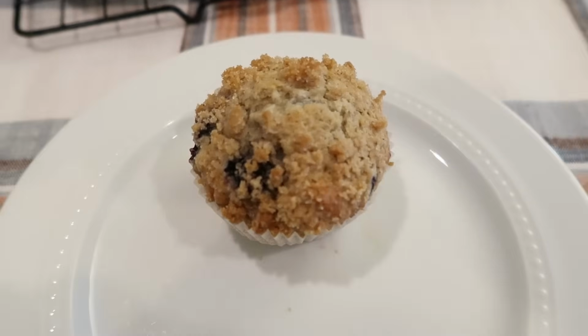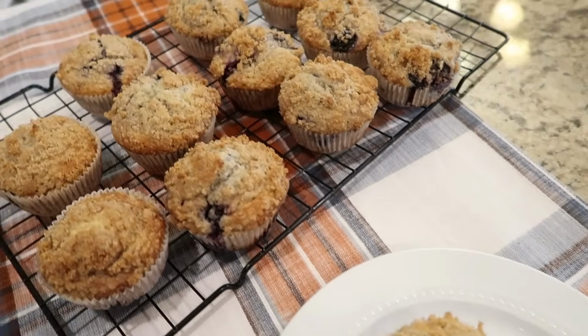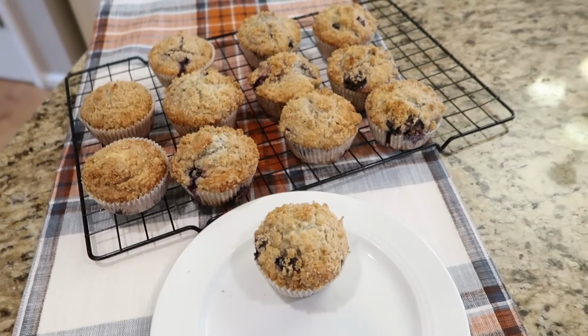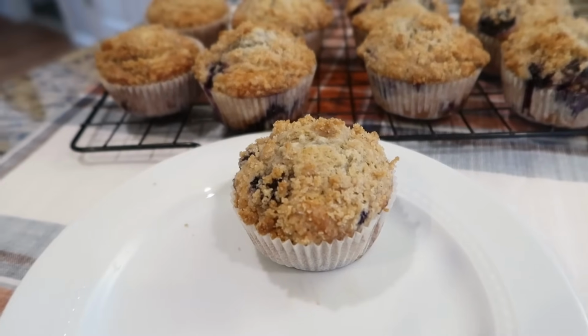For brunches, I like to have a selection of different fruit muffins because I really do think that a muffin is the perfect dessert for a brunch. Sometimes I think coffee cake can be a little bit too sweet, especially when you're having a French toast casserole like we're having today. A good fruit muffin is just the right amount of sweetness to end a delicious meal.